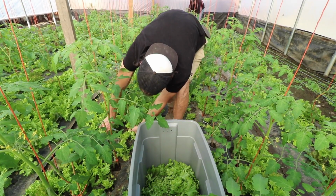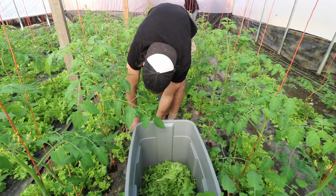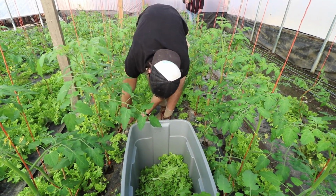right now is harvesting our lettuce that's interplanted with the tomatoes, and it is no easy task. But I found a way to do it, and it's working. Roger's in beast mode.